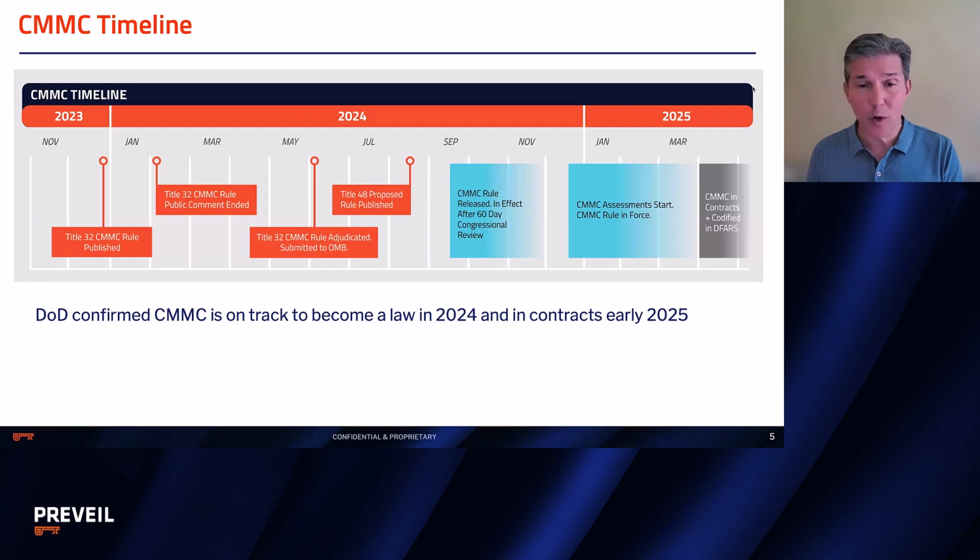The DFARS 7012 isn't changing. The NIST 800 requirements are not changing. You know what you need to do to prepare for a CMMC Level 2 assessment. So it's time to put those pieces in place.